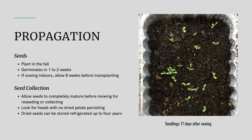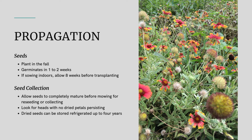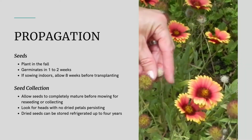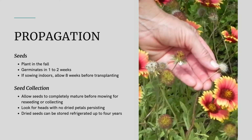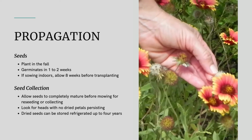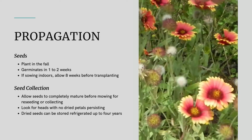If you're sowing the seed indoors in late winter, you should allow 8 weeks before transplanting the well-rooted seedlings at the start of the frost-free period. After flowering ends, allow seeds to completely mature before mowing for reseeding or collecting to plant in a new area. So you want to look for heads with no dried petals persisting. And dried seeds can be stored refrigerated up to 4 years.